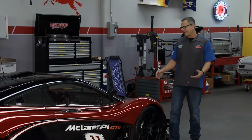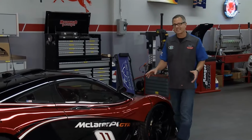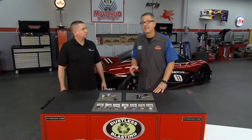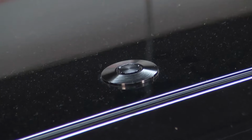Welcome back to Motorhead Garage, presented by Dustless Blasting. Now, we all might not be as fortunate to drive around in an impressive multi-million-dollar McLaren like we have in Motorhead Garage today, but just as impressive is the actual latch system that holds everything together from the front of this car to the rear. This thing's utilizing Quick Latch, and I'm here with Brian from Quick Latch. Now, Brian, tell me the story, man. How'd you get hooked up with McLaren?